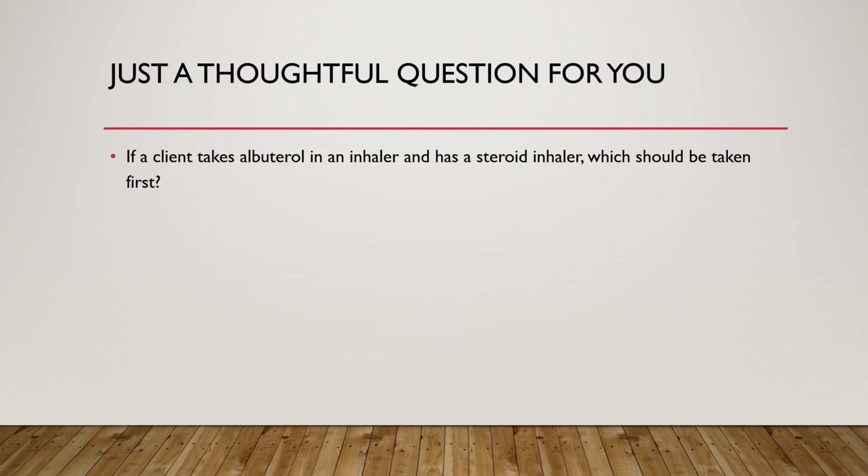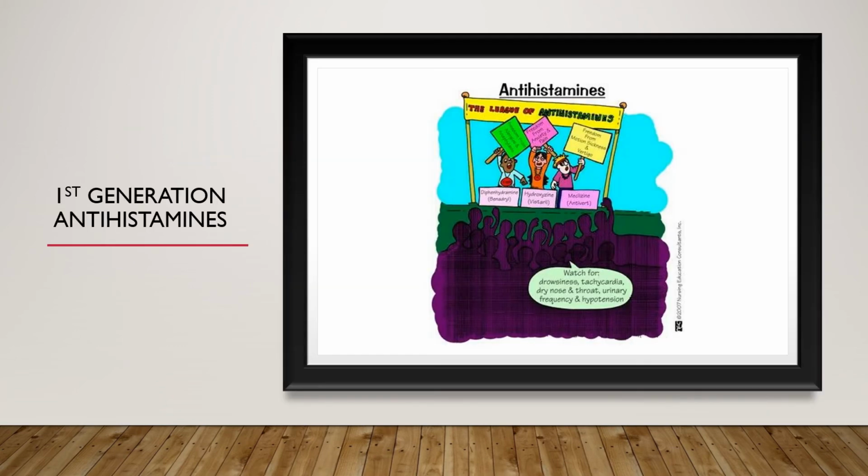If a client takes albuterol in an inhaler and he also has a steroid inhaler, which should he take first? I want you to know that and consider that as part of the first question of your learner's guide for future reference. I'm going to talk about antihistamines.